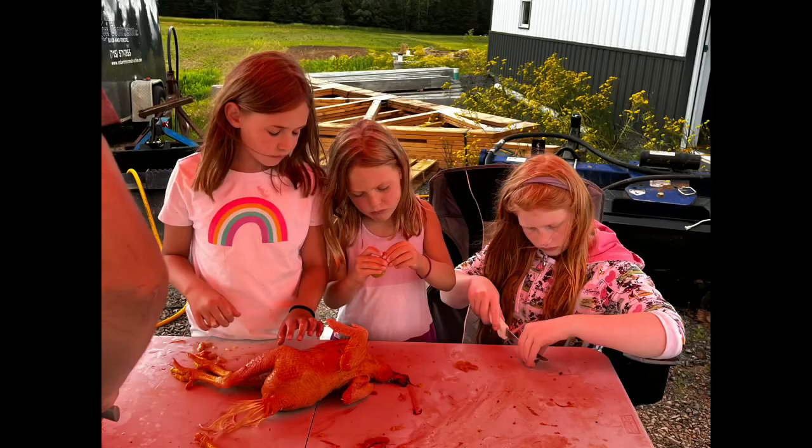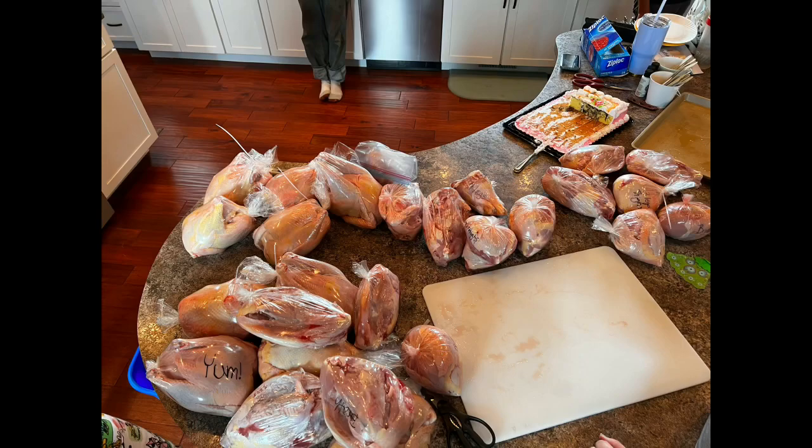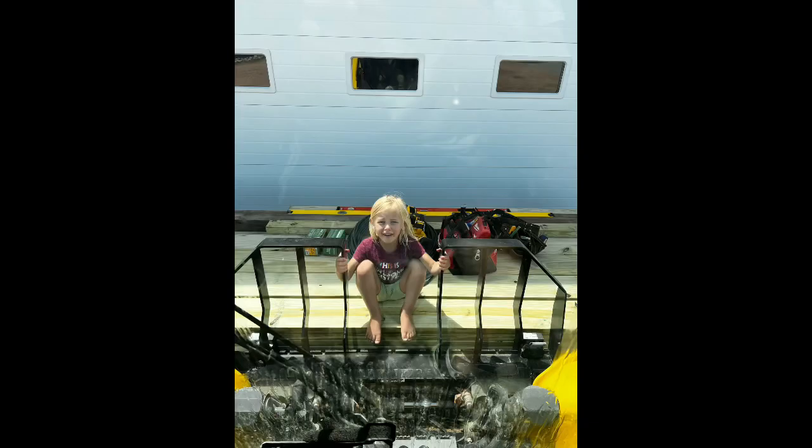At the start of the day, Natalie and Chloe were a little apprehensive, but as time went on, they started helping out more, and they were big helpers in the end. We processed 22 chickens and had a great time doing it. So then after that, Jade and I moved all the lumber and started working on the deck.